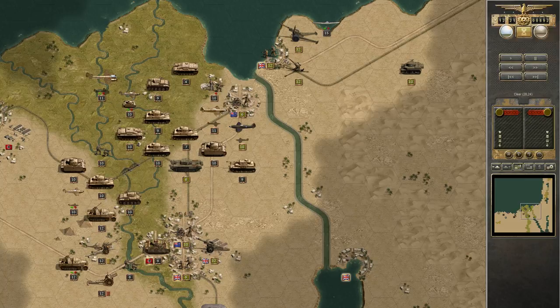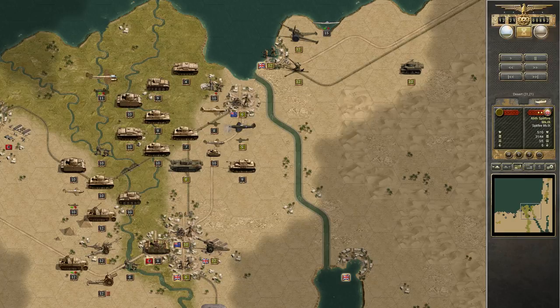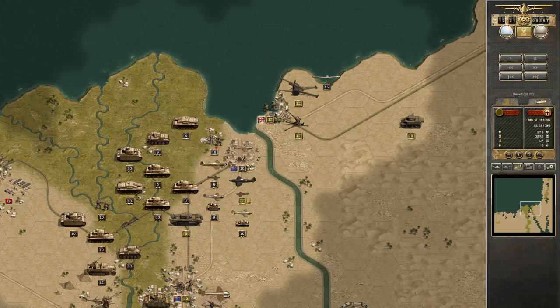Taking down the Mosquito. We're gonna go ahead and attack the Spitfire over here. Our Spitfire got attack +1, so that's pretty good. Yay, our bonus unit got some kills. Alright, so we weren't quite able to take him out, but we did bring him down to 1 strength. And he's almost out of ammunition, so he will be... Oh, no, I take that back. We had one last guy, and we did destroy him.